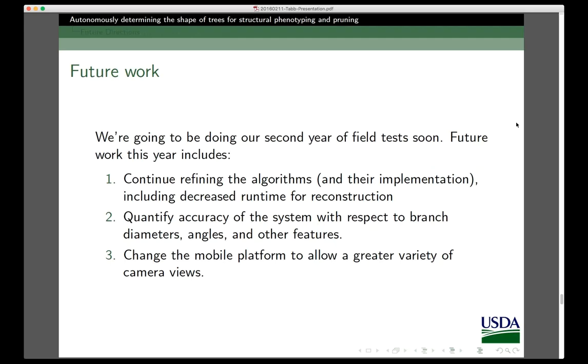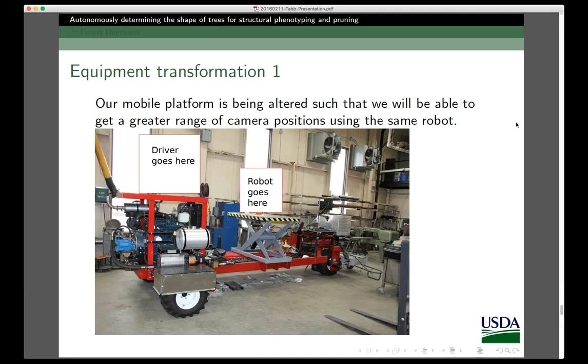So for this project, we've done 1 year of outside tests, and it's still winter here, so we're going to get a second year of field tests in soon. But the future work on this project is to continue refining the algorithms and the implementation to get decreased runtime, especially for the pruning side of things. And then quantify the accuracy of the system with respect to the characteristics that most people are interested in. So diameters, angles, and other features, probably curvature for the phenotyping one. And then we're going to change the mobile platform to allow a greater variety of camera views. Next slide, please.